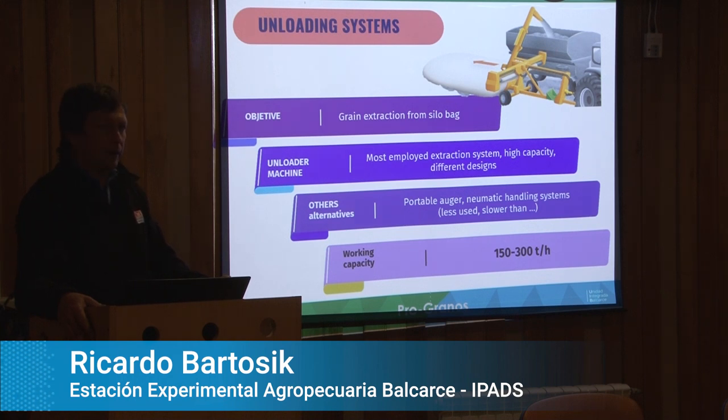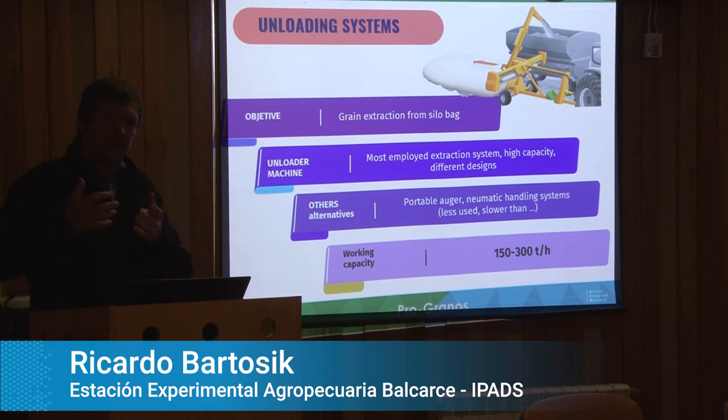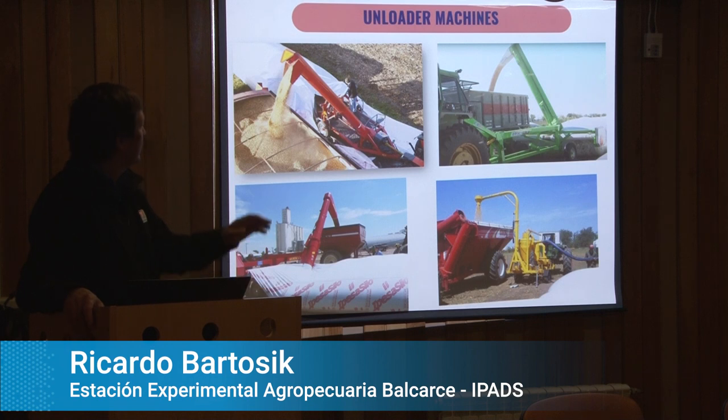Also, there is some equipment where you can use the unloading machine to help the bagging operation. But you will see it tomorrow. We can explain it better, maybe, Leo. We don't have that equipment here, but we can explain it better tomorrow in the field. Here you will see some operations unloading the bag.